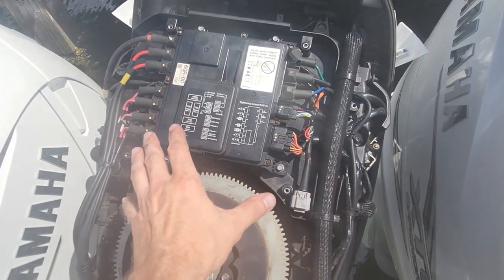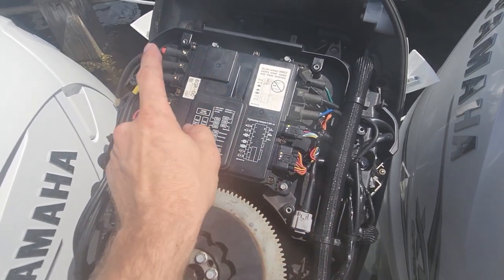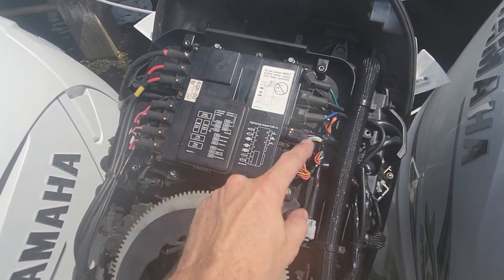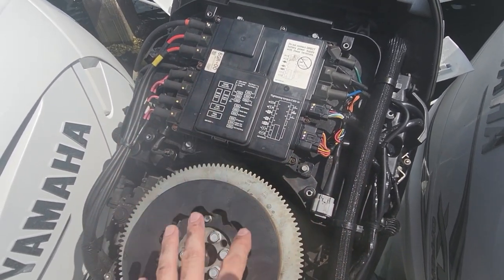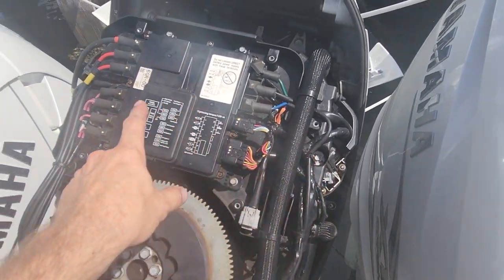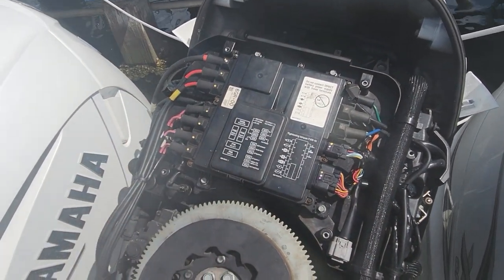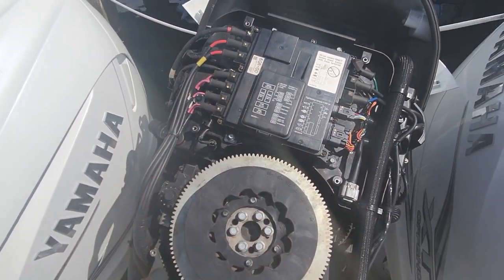If this thing was running when that happened, it's an interference motor, they call it. So that means the valves might have hit the pistons. So this could be very catastrophic at this point. We're gonna have to get it back to the shop so we can pull the covers all the way around off of it, pull this whole top piece off, and do some more inspections on it, because it might need a whole new power head.